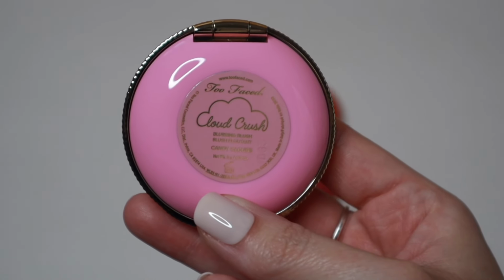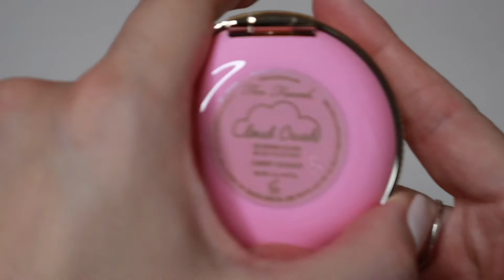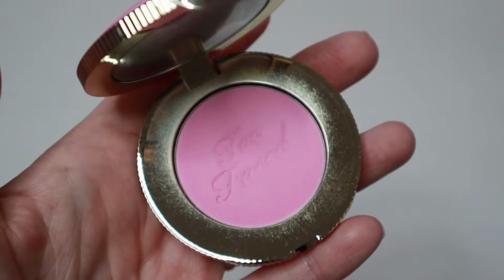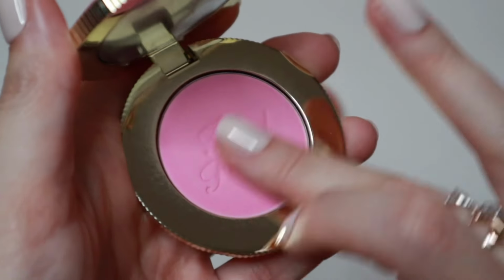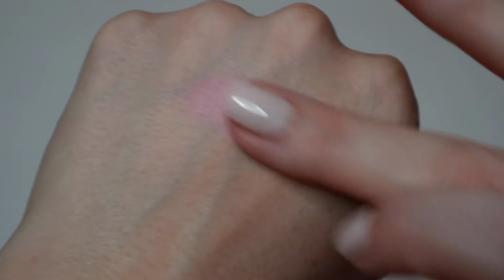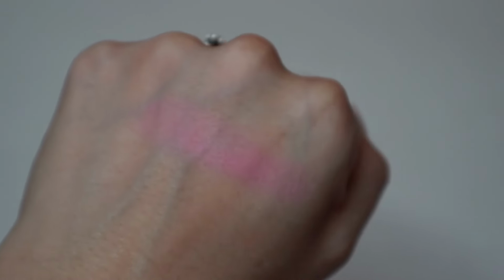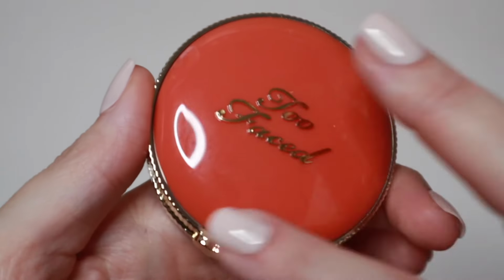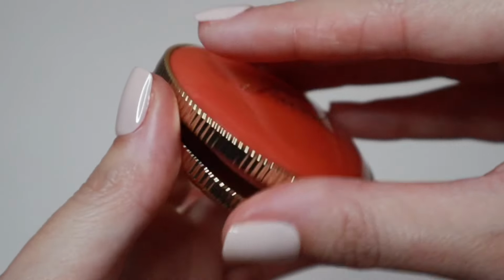These are their Cloud Crush Blurring Blushes, and this one is in Candy Clouds. This is that pink shade that's super popular, or was. It might not be that popular now. These are nice blushes. Really beautiful. Then we have Tequila Sunset, and I love the packaging on these and the little heart.